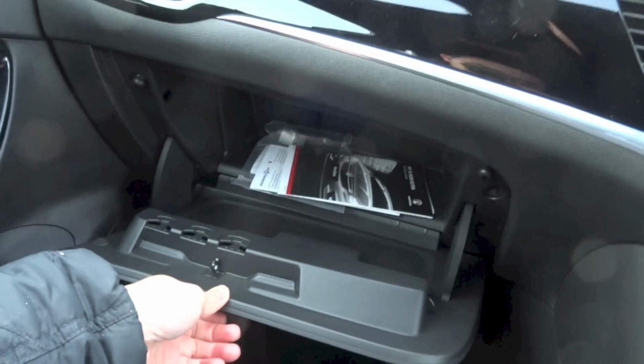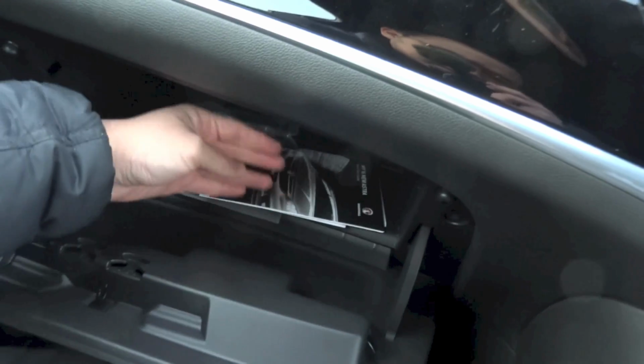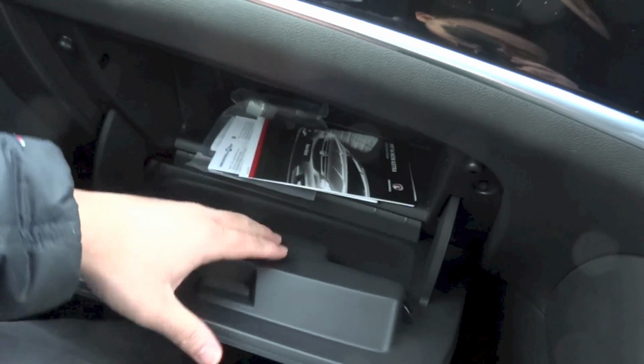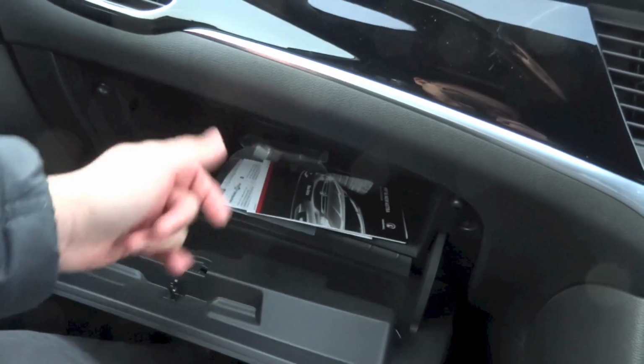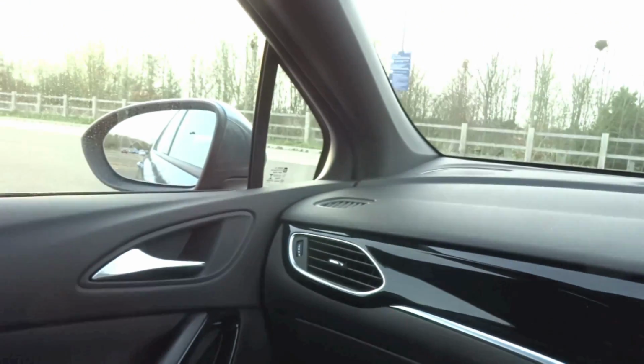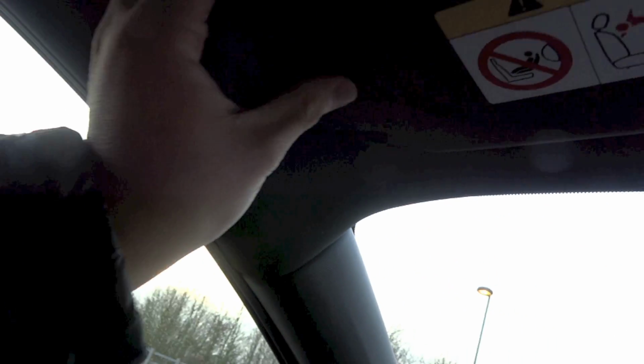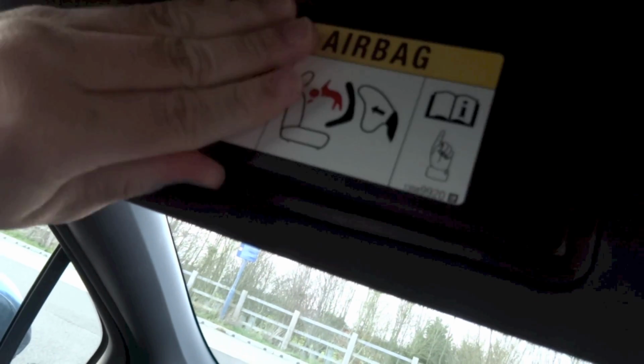The glove box in the new Astra is not actually that big. The opening might be big, but it doesn't extend all the way in. However, you're still able to keep a few items in here, unlike some glove boxes that I've seen before. Grip handle for the front passenger. And the front passenger's sun visor does get a vanity mirror with a couple of lights as well.